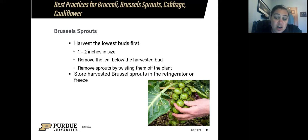When you go to actually harvest the sprouts, reach in and lightly twist it as you pull it off. That will help it remove easily and prevent it from splitting or breaking, and make it so that you can use it for what you want to do. Now you can store Brussels sprouts in the refrigerator until you're ready to use them, or they can also be frozen and used at a later date.